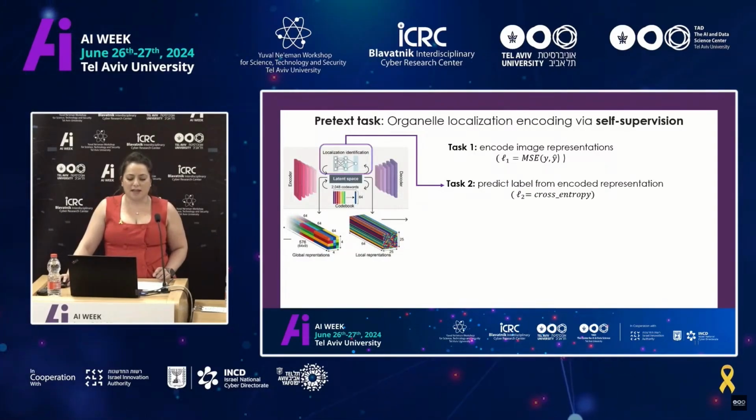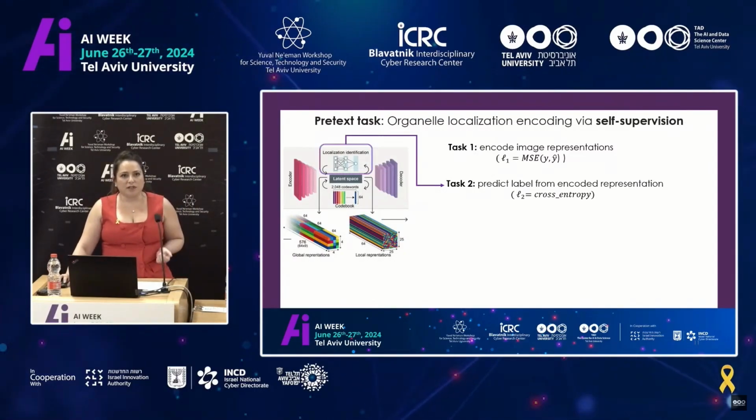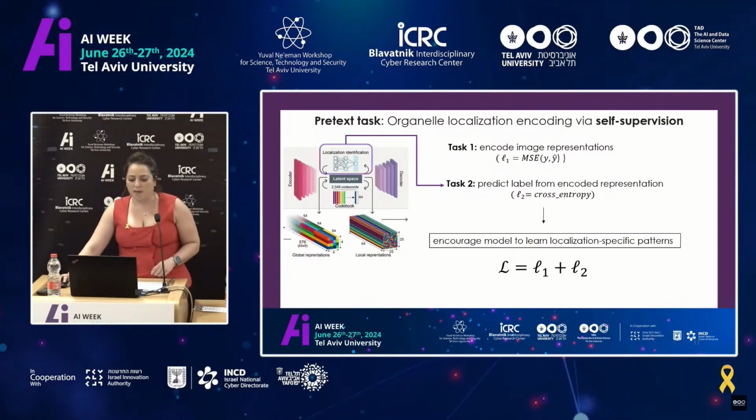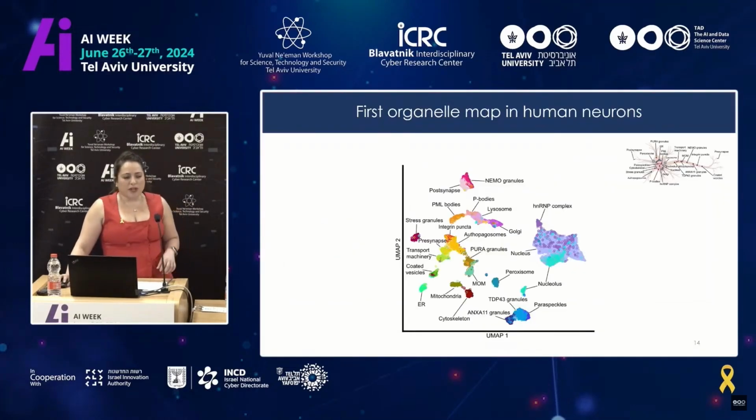So we have a pretext task, which uses the label and the encoded representation, the latent codes that are discrete, and tries to predict the label given the representation that we have from the tool. This is measured by cross entropy because this is a multi-class problem. And those two terms are introduced to the general loss function of the architecture, and this is what actually encourages the model to learn the localization-specific patterns, meaning to eliminate things like noise between different experiments or the background in the images. So I will give you a few bites of what exactly we're doing with the outputs that you get from the model.